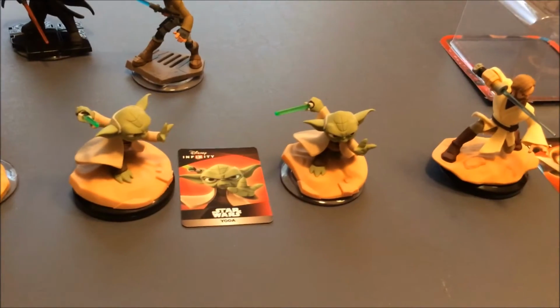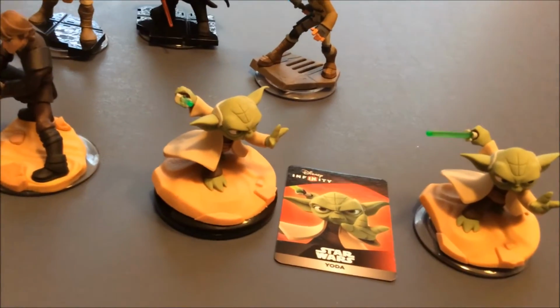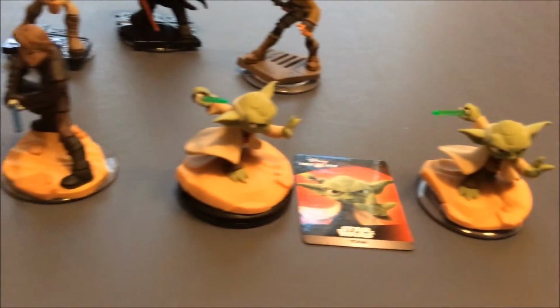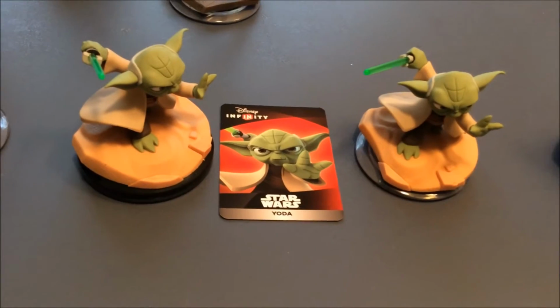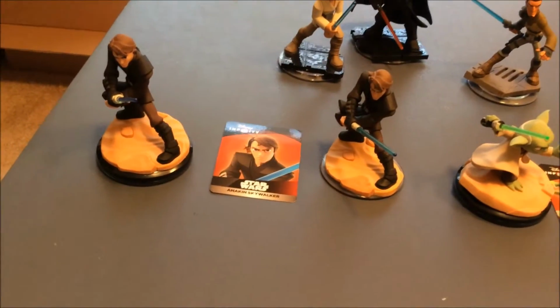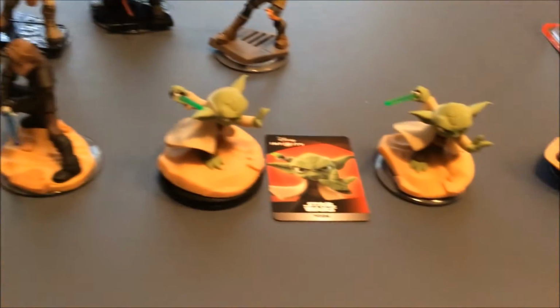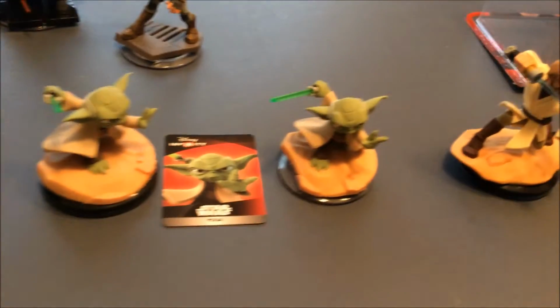We move over to Yoda. Yoda is exclusive to Target. Again, same sculpt as the original. There's light effects. There's original. Webcode card effectively identical. Packaging identical. Obviously, Anakin's packaging is different because it's one figure instead of multiple.